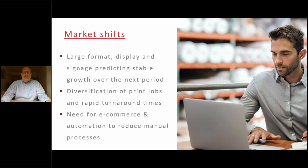Quite a few sectors have remained strong over the last year. For example, publishing, transactional, packaging, pharmaceutical and labels have proved to be highly resilient, in addition to a number of sectors associated with wide format display and signage.